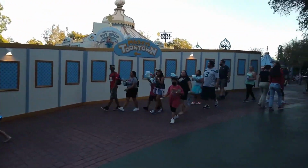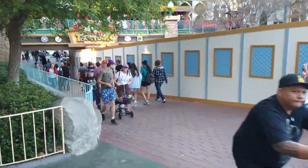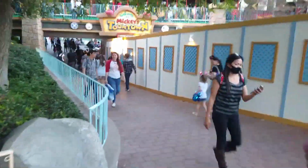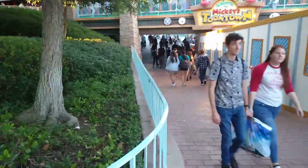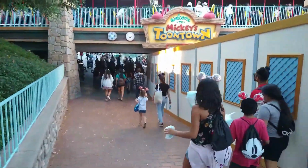Checking out the construction from Toontown. Not a lot we can see from here on the ground, other than the walls are still up for the path. But we're going to go inside Toontown and check out what's going on in there.